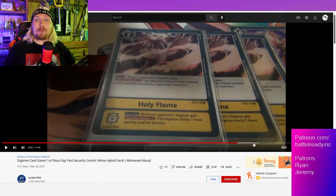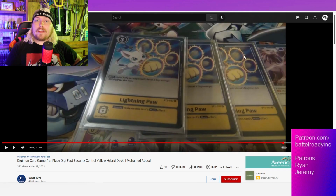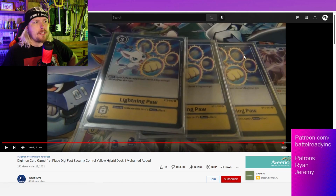As well as it was running 3 Lightning Paw for clearing out a whole bunch of threats. Also, they had 2 Fly Bullets in there, which is really an interesting choice. Instead of going with the Wyvern's Breath, the Fly Bullet, definitely an interesting choice. Particularly interesting because it doesn't hit the Susanomon, but it can hit a lot of other things that are actually pretty good. So like against the Shine, when Shine goes up to a really high DP, or Jesmon, Fly Bullet can still handle those, whereas the Wyvern's actually does fall off against those matchups in particular.